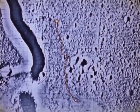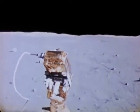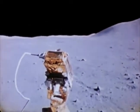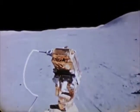Their destination was the base of the Apennine Front. Here they hoped to find some of the basic substance of the lunar highlands. As we drive up sun here, I can see Mount Hadley, and the linear patterns in it are really remarkable.